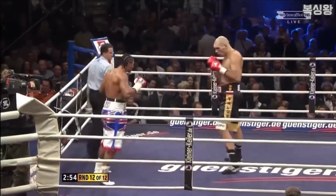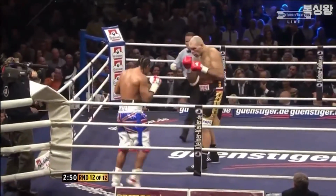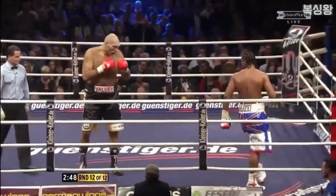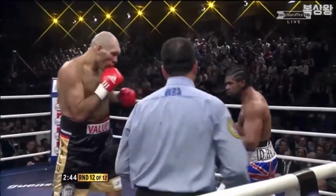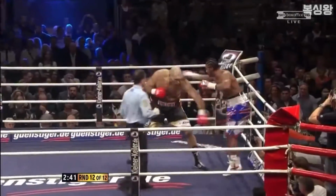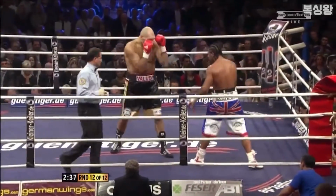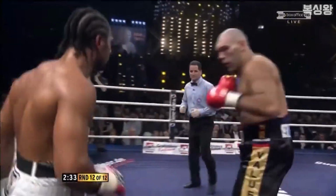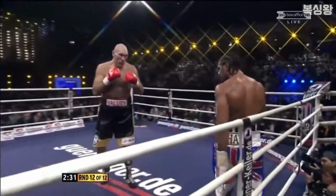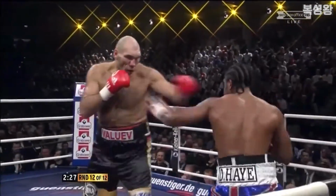Last 3 minutes for the WBA Heavyweight Championship of the world here in Nuremberg. Balluev has tried to hunt down Hay all night, not with much success, but maybe with enough to get the nod on what is basically his home patch. Even though he's a Russian, he's, in boxing terms, an adopted German, fighting for the local promoter.